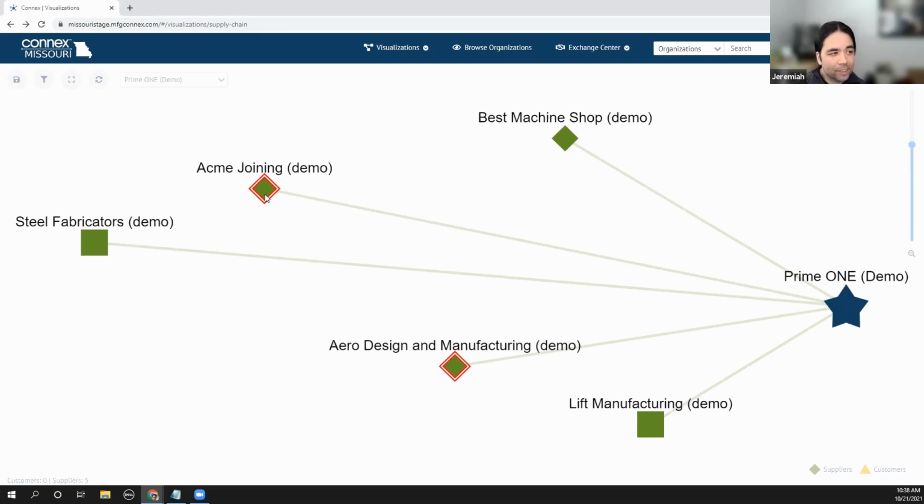If you have any type of risk, so if you do have a single source supplier, that find alternates can help you find local folks in your state that may help you either just diversify where you're getting stuff from, or find a place that you didn't know existed locally to you.